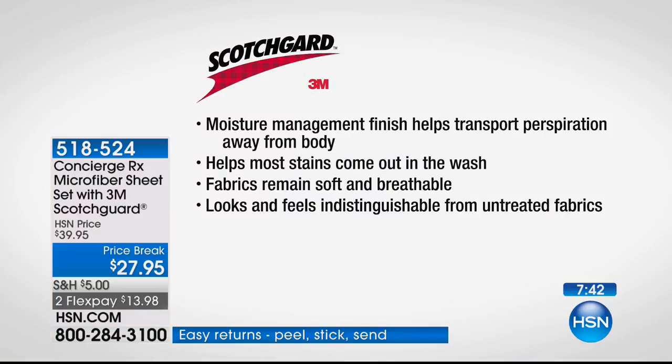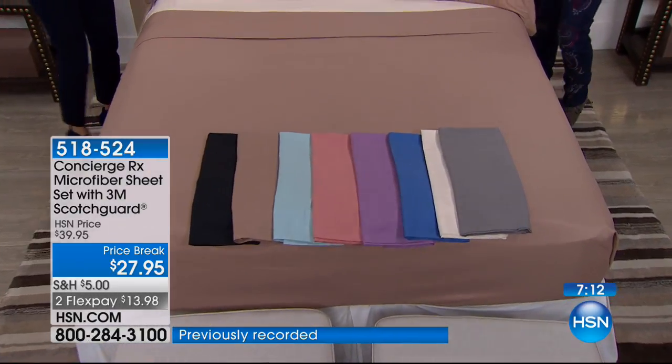I wanna remind you of why we're featuring Scotchgard in the sheet set and what it does for you. We've all heard of it. We use it to protect our sofas, our pillows, things that we use every day. But this is also going to give you not only the stain resistance, but also the moisture management finish that's going to transport perspiration away from your body so that while you're asleep, you're more comfortable. A lot of times when you wake up in the middle of the night, you're not sure why. Many times it's because you're hot or you're perspiring, and it wakes you up. Now we have technology that will help with that.